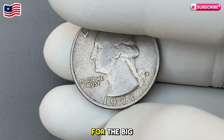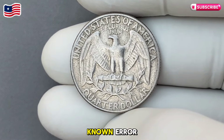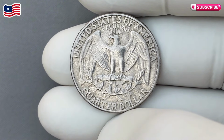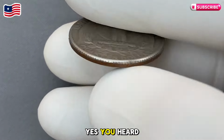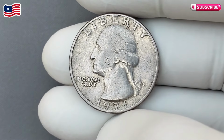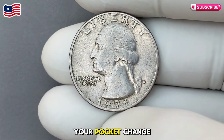And now, for the big reveal. If you happen to own a 1971 quarter with a well-known error and it's in excellent condition, it could be worth an astonishing $68,000. Yes, you heard that right. $68,000. Imagine finding that in your pocket change.